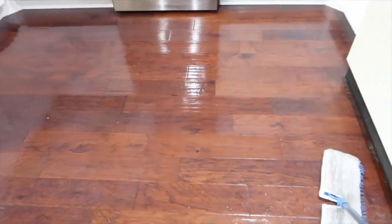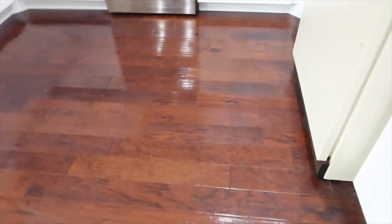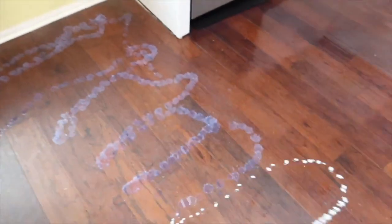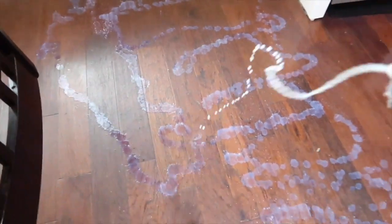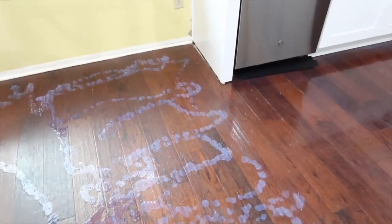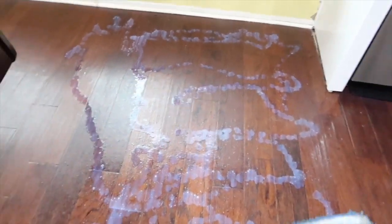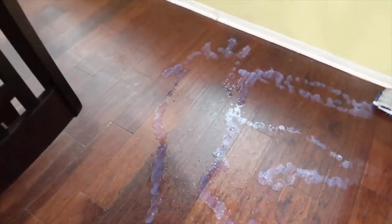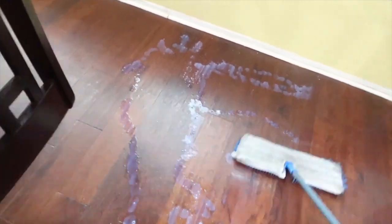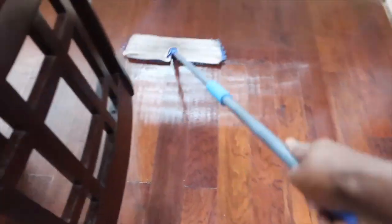So if you are a homeowner, or even if you're not a homeowner and you live in an apartment or a house with hardwood floors, you could actually make it look really nice and shiny without having to go out and spend a lot of money. This bottle of hardwood quick shine floor luster only cost me $6 and some change, guys, from Walmart, just to make your floor look extremely shiny.